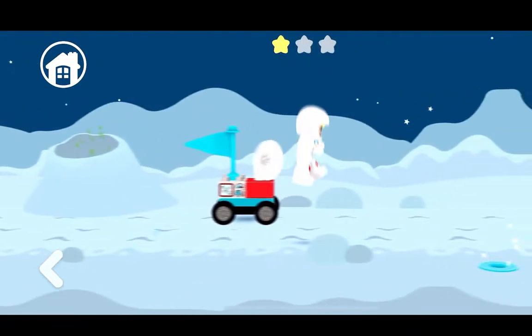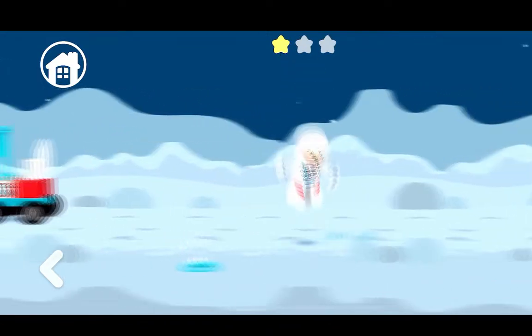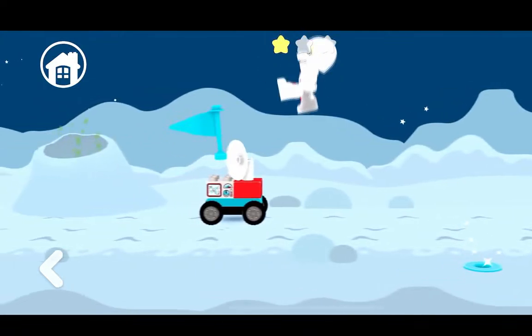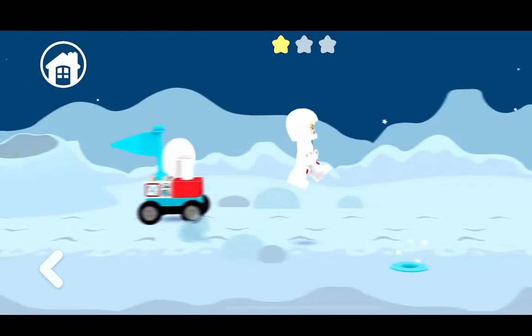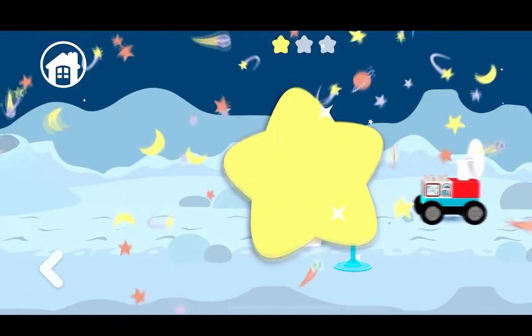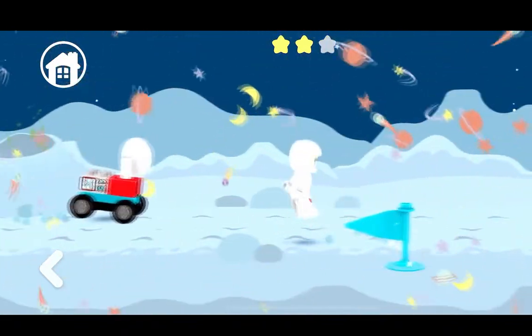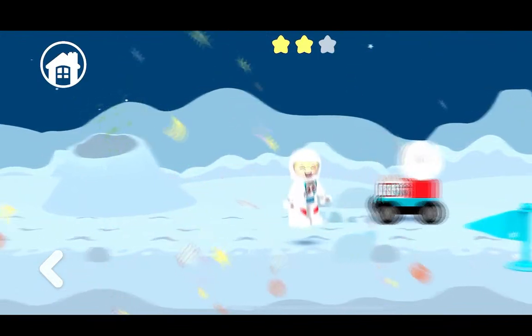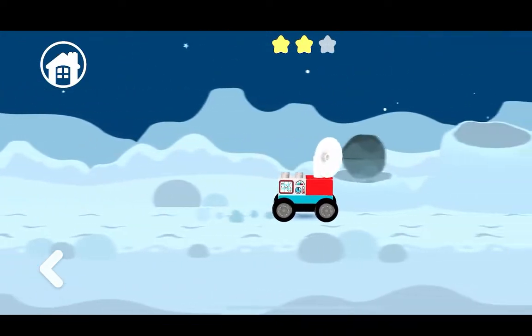Funny jumping. Oh, see, it's a blue hole. Take the flags on the hole. Super! The second star. Go next. What color do we need to find? What flag?